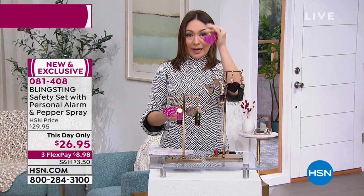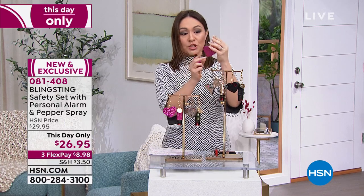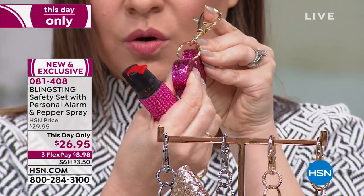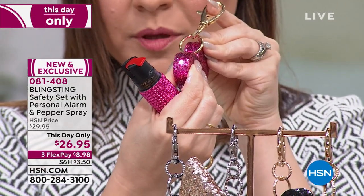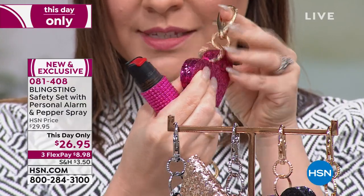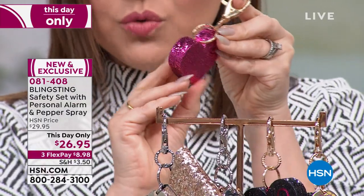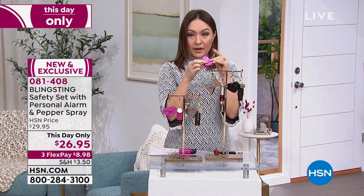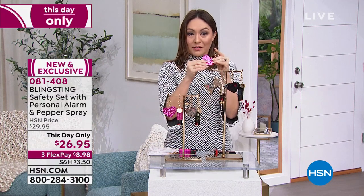And so I want to remind you, if you're just tuning in, you're getting the Bling Sting, the alarm, which comes with a little LED light on it. So if you want to use the light to give you a little bit of guidance, or you want to be able to see where you need to put the keys in or look in things in your purse or whatever it is. And then you get the alarm. That's that little red button. So once you put the red button, are we all ready? Everybody ready? Okay, I don't want to startle anybody.